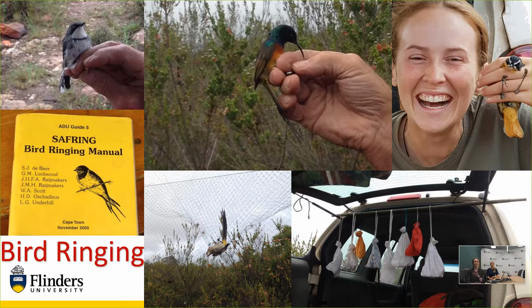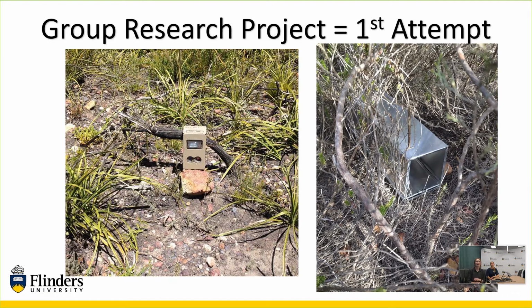and the overall species. And then finally we looked into a group research project. Our first attempt didn't go very well, which really taught us how to try things again, rethink, ask questions, and maybe look at a different approach. So we were looking at small mammals originally.